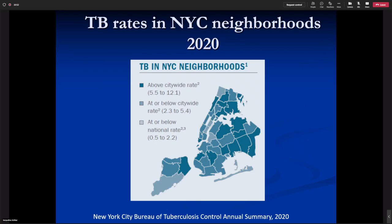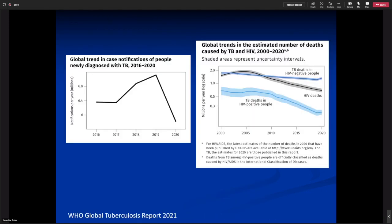Just going to highlight here, we are up in the Bronx where you see these darkest areas, as well as some areas in Queens and New York City. This is where mostly immigrants live, and that's why we have higher cases in these areas compared to Manhattan, where there's very little TB. What has COVID done to TB?